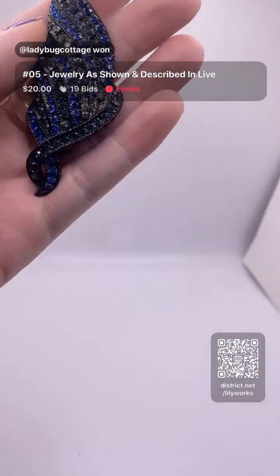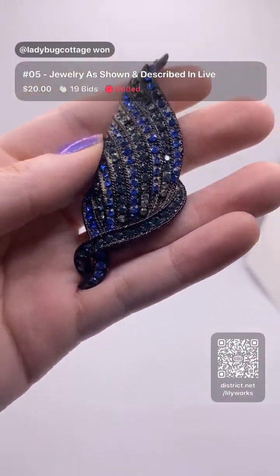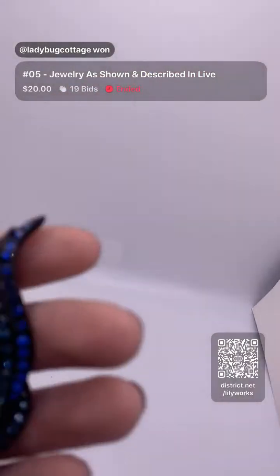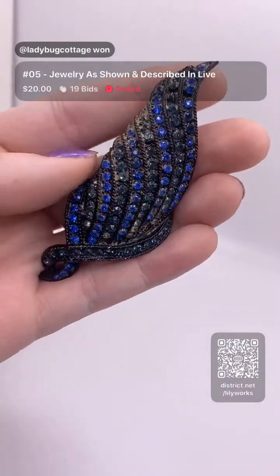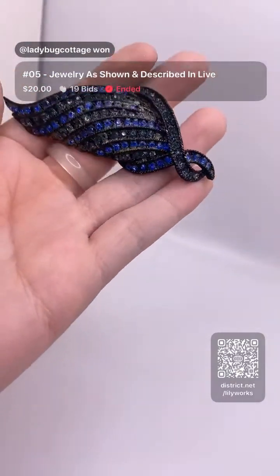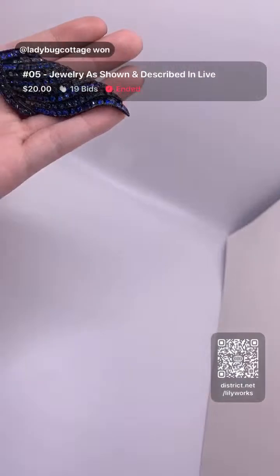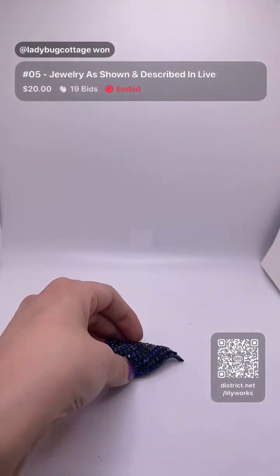So you have this lovely brooch. This is super pretty, guys. Has prong set rhinestones. There's a cobalt blue, and then there's a different colored blue in there, as you can see. But this guy's dirty. It does need some cleaning. Probably be worn a couple different ways there. So that is lovely. And then, but that's not all.